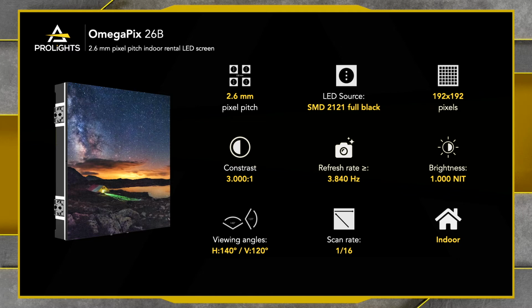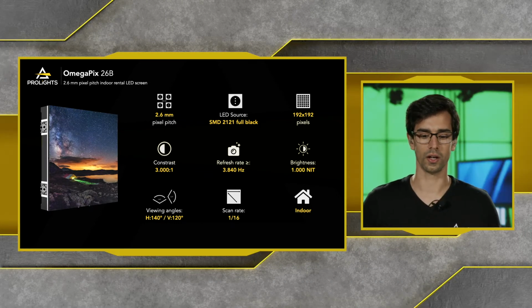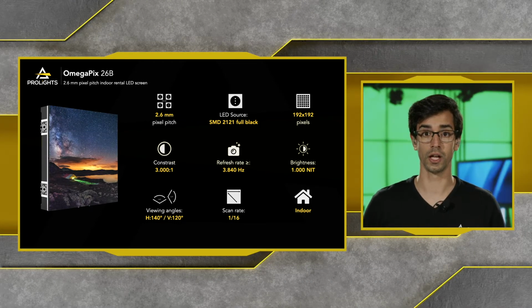We've got a very high contrast ratio, 3000 to 1, with a refresh rate of 3840 Hz as well, and 1000 nits in terms of brightness. We also have a wide viewing angle, horizontal and vertical, with a very fast scan rate. And as I said, these are our indoor range LED screens.